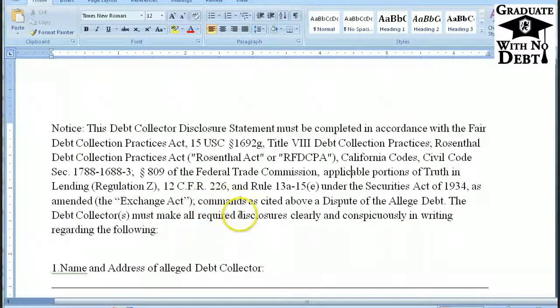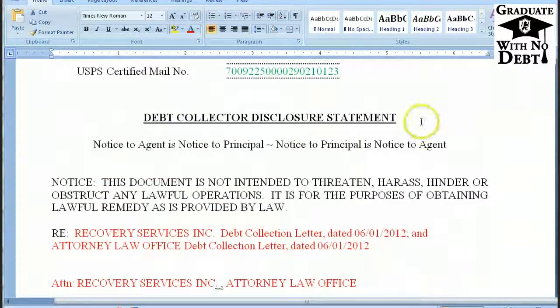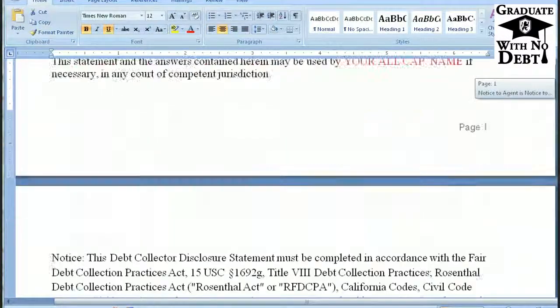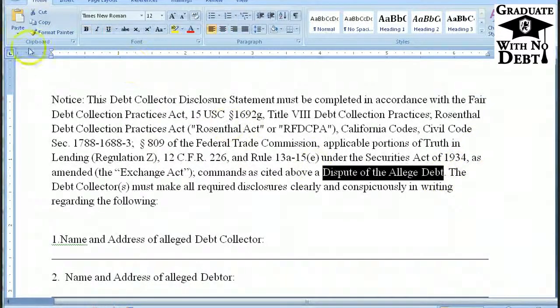All right. Commands as cited above, a dispute of alleged debt. Now entitle it the same title that we have here. You've got to name it the same thing. So that's what we want to name it here.